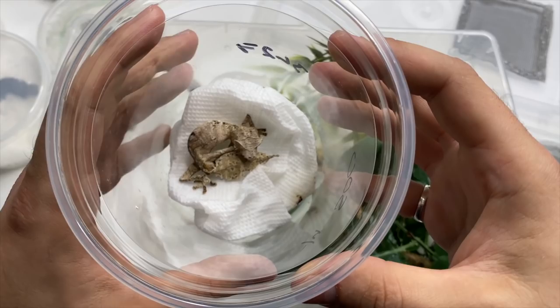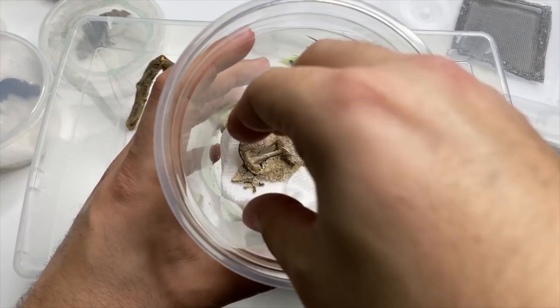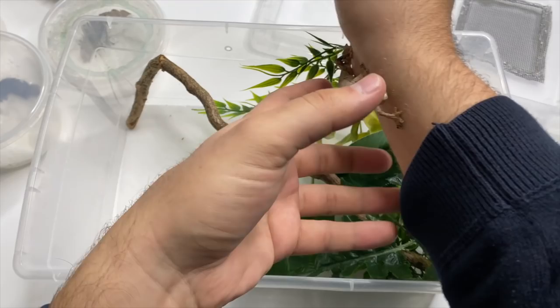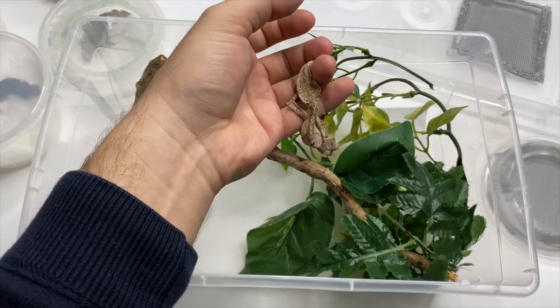Not sure if you can make him out exactly, but he looks really nice. I mean, frankly speaking, they all do, but this guy is pretty cool. Really light coloring. All right. Whoa, whoa, whoa. Easy, buddy, easy. This is why these animals are not handleable. This is just out of necessity.